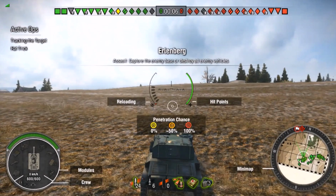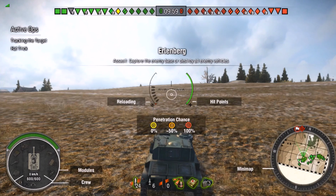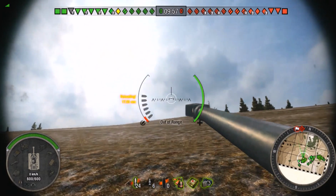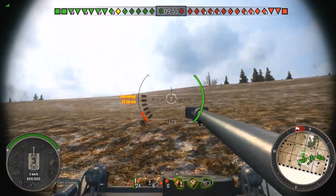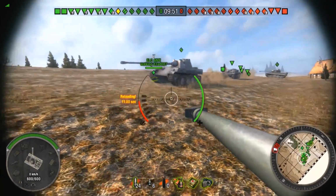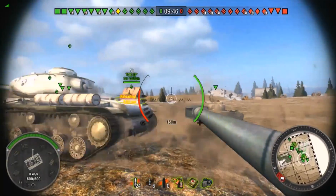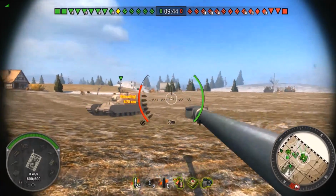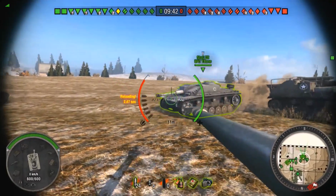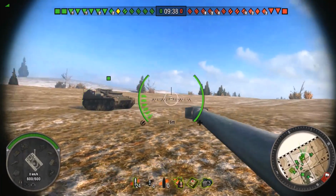Absolutely. Now, before we get into some gameplay, I want to demonstrate something to you guys, and that is the limitations of this gun when it comes to elevation and depression. As you can see, I'm in the tank. The battle has just started, and I'm showing exactly what I'm talking about. The limitations when it comes to the gun depression and the elevation, and I'm lifting up the gun all the way it can go, and I'm lowering the gun all the way as it can go.